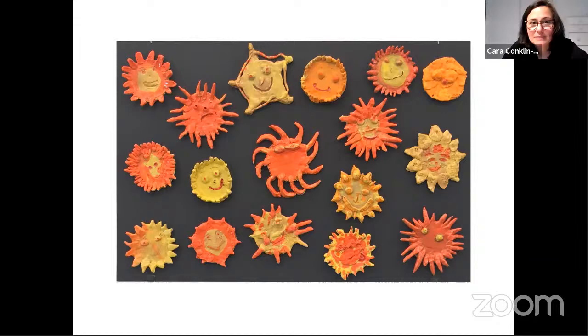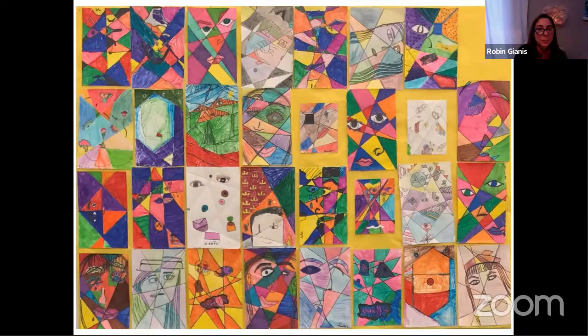Victor, could you go to the next image? And this one is a mix of many different ages. This was just a study on Picasso style faces. I did this with several classes, and probably had about three times as many students do this project as we have here. But these were the only ones that I actually got physically in my hand.